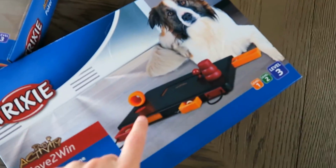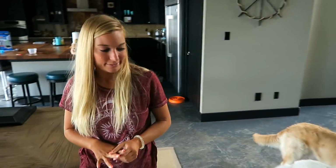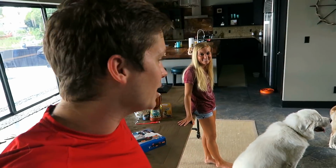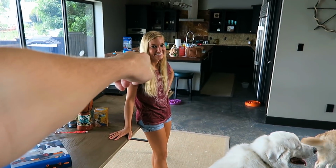I don't know if either one of them is going to be able to get it all, but I think, if anything, Koda might be better at this one because you really have to be gentle and figure it out. This one has sliders and things you have to pull off. It'll be interesting. So we can try that out next episode if you guys want. We could also include a little Trev versus Chels challenge and get some Skittles or M&Ms or something and see who can beat the windmill first. I don't know. I think I got you, girl.